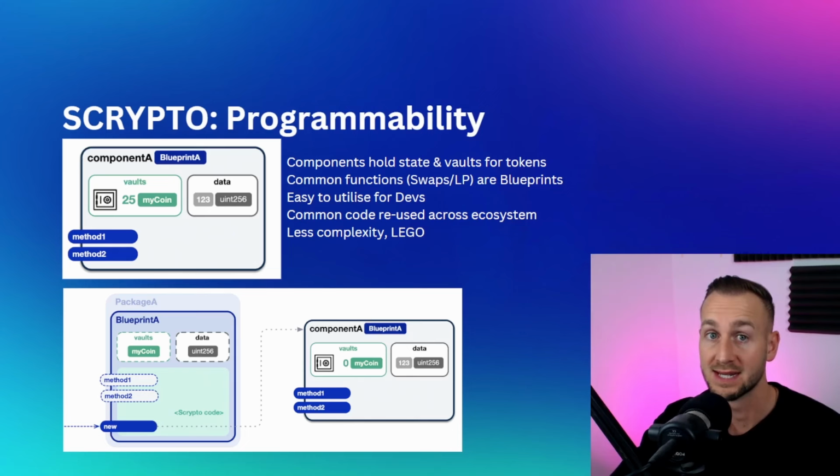So for common processes, so maybe a swap function or producing liquidity pools, blueprints are created for these. This ensures everyone can sing from the same hymn sheet, if you will, and Lindy blueprints get proliferated throughout the ecosystem. So as a developer, you would create a blueprint, maybe it is for the simple swap. You can then call a function to convert that into a component. And what Radix is going to achieve is the ability to then add these components to a catalog for everybody to use.